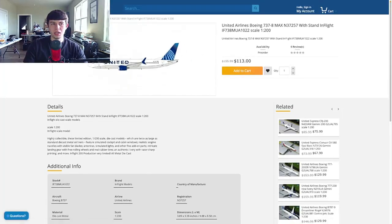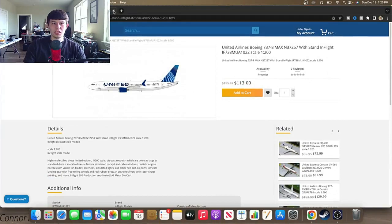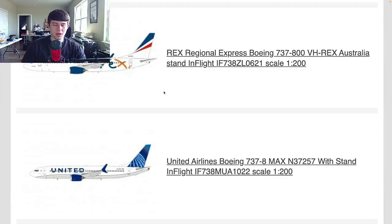I am curious on the price though, and the price of this is $113 US, which is pretty reasonable considering the quality. I will be getting my first InFlight when the America 757 comes into Chrome 1, hopefully sooner than later, but we shall see.